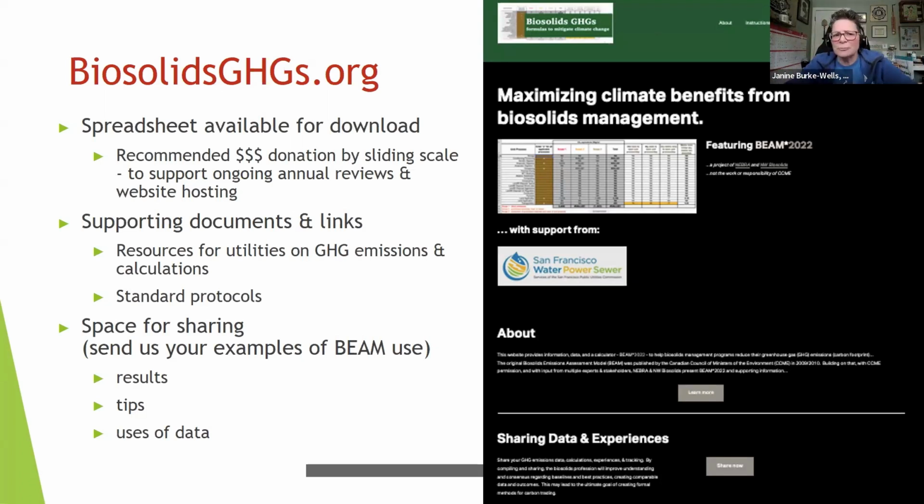But if you do donate to pay, which will help us maintain the process for reviewing it and the website, you'll get a code so you can unlock the spreadsheet and make it your own. And also some examples, 10 examples that Andrew did for us that can really be helpful when you're starting out using Beam. I think that's all we wanted to say on that.